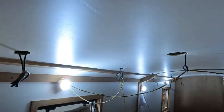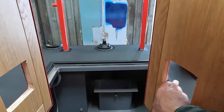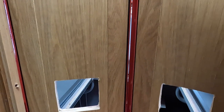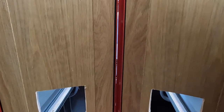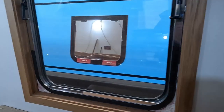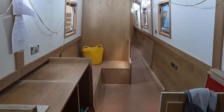Going back into the boat then. So with the rear doors, they will fit grills in these spaces, air vents. I'm really loving this red colour. It's very similar to the colour of my car. It really does look gorgeous. And there's the view as you step in from the back.